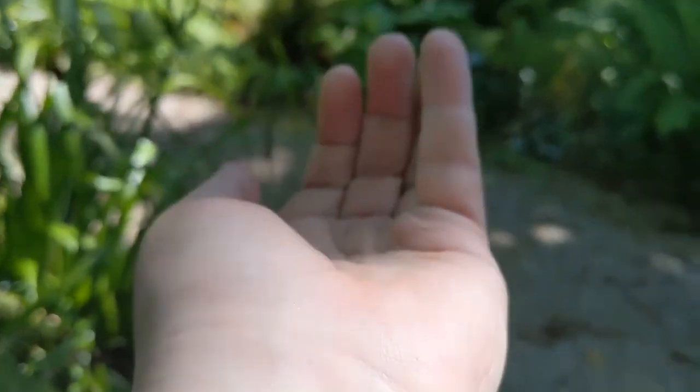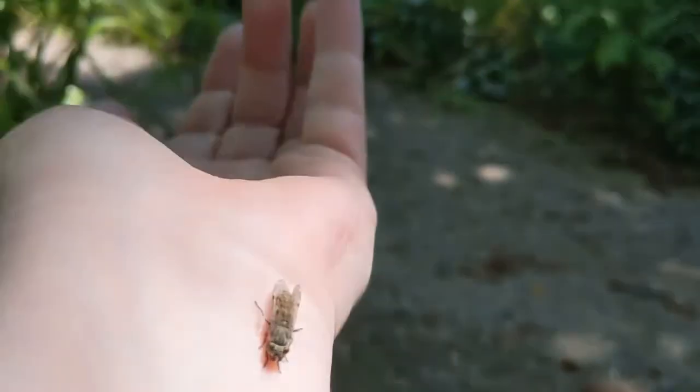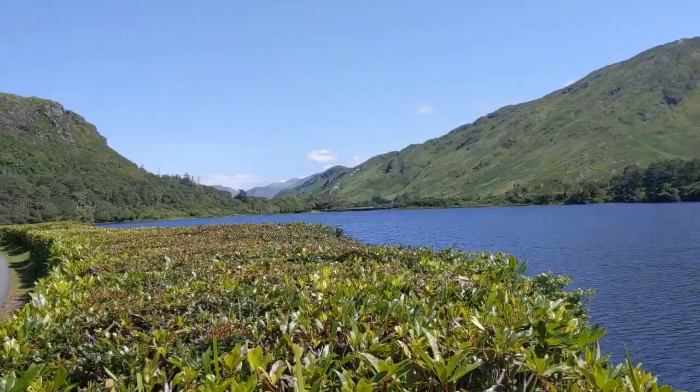Hello, bug. Yeah, he's okay. Not hurting anything. I hope he's not going to bite me. Oh, there he goes. Hey, no biting. Be nice. Alright. But that is that.